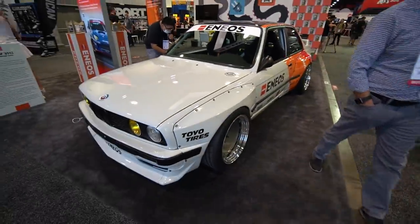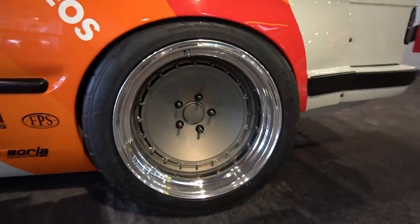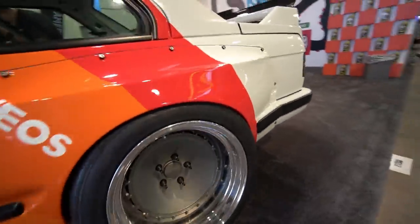Look at that, we got another E30. Pandem wide body this time around. I think what's truly unique about this car is the wheels. Look at the style of them. Rotiform. I mean, they're aggressive AF.